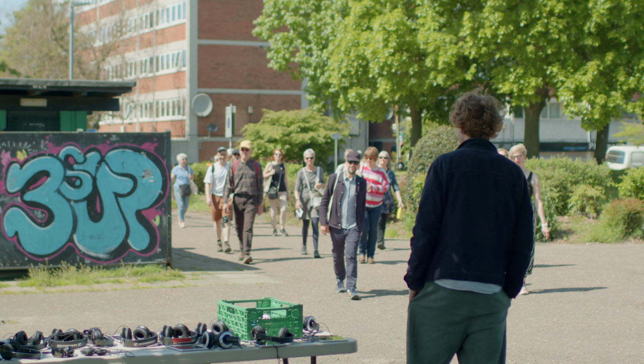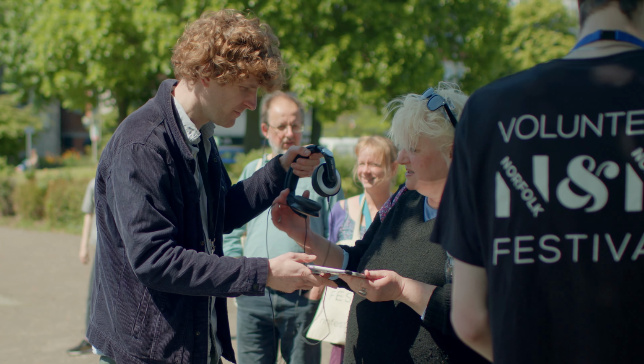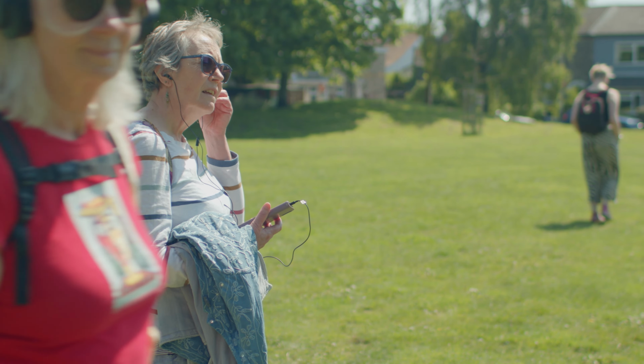When we were setting up, we had a few local people come by and asked what we were doing, and so we gave them the experience too. We said, oh well, we've got this sound walk happening, would you like to try it? And so some of the local residents have also found out some history about their park too. So it's been a really positive, lovely day.